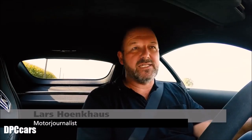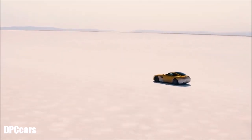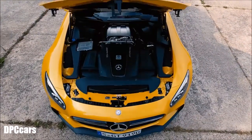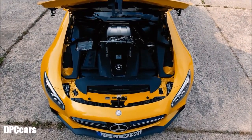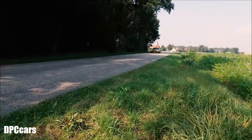Our test car today is the Mercedes-AMG GT S. This car features a V8 4-litre engine, and that delivers 650 Nm of torque and 510 brake horsepower, and all of that to the rear axle. So this really is a pure powerhouse and provides you with loads of fun while driving it.